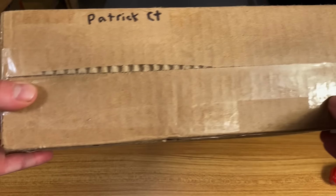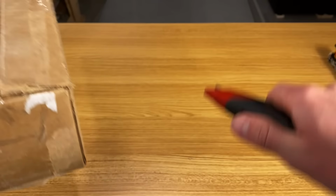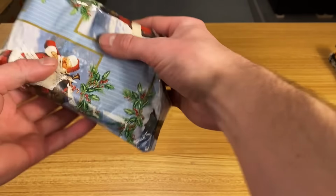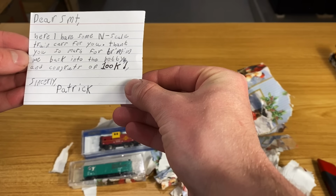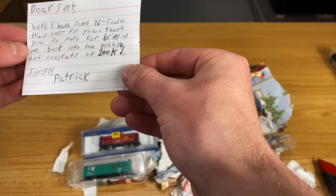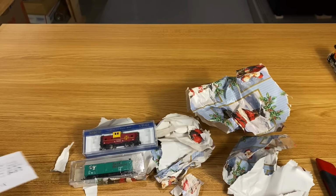This next parcel comes in from a guy named Patrick, who's from Connecticut. Oh, it's like Christmas time here. Dear SMT, here are some N-scale train cars for you. Thank you so much for bringing me back into the hobby. Congrats on 100K. Sincerely, Patrick. Thank you so much, Patrick.